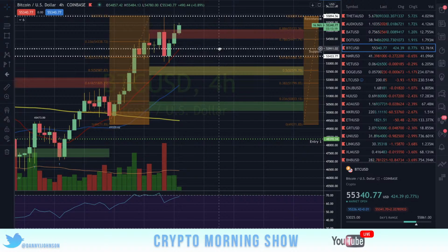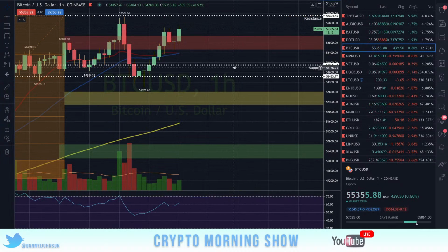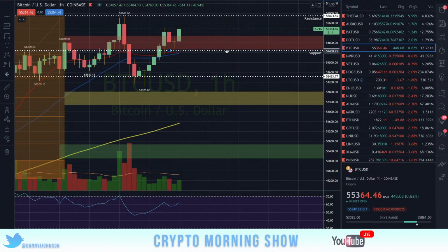So looking up at support to hold, let's zoom in on the 1 hour, find a little bit better support for you there. Looking for support to hold. You see we're holding up on this 12-day moving average at the 54,480.56.